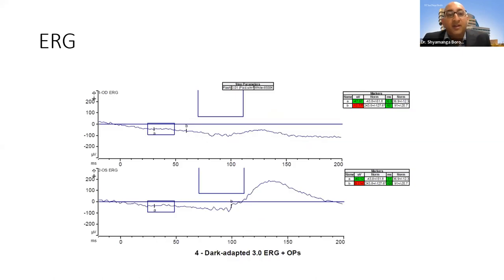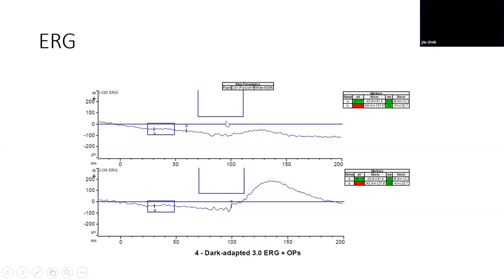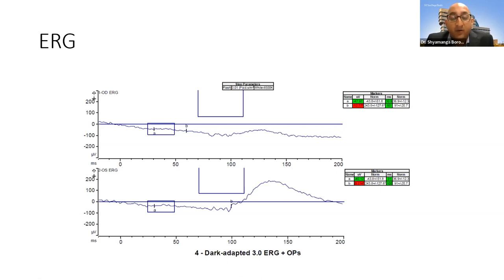And so this is an example again in a patient. So I'm showing some what we call A and B waves. There are some black boxes, and that's where the normal should be. But what we're seeing here is a relatively flat line. And that means that in the dark, the patients are not seeing very well. And this again is indicative of retinitis pigmentosa.